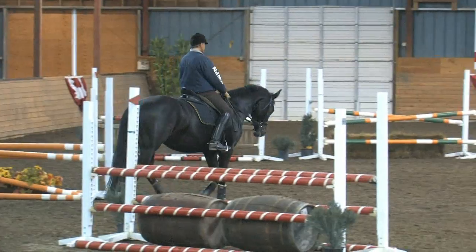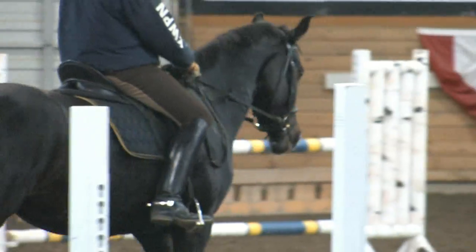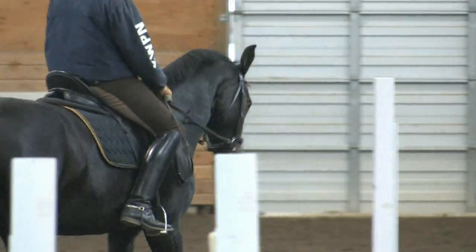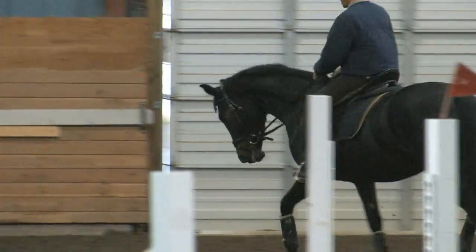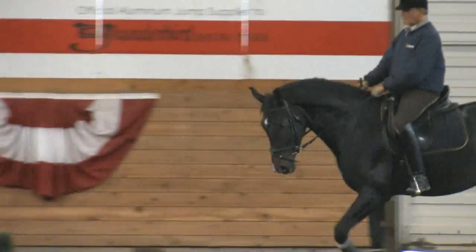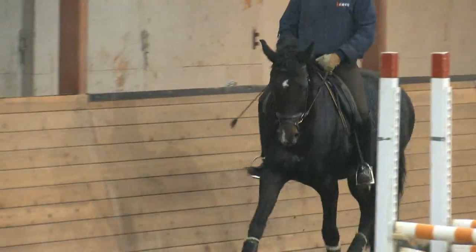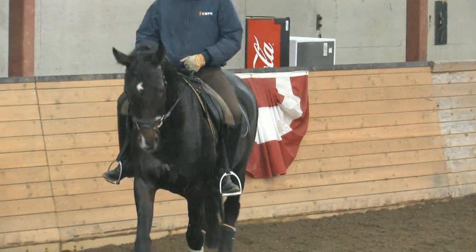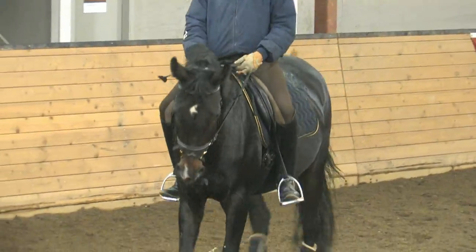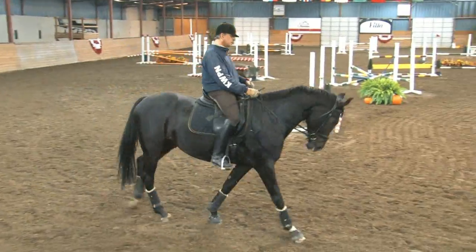I like the way she's reaching out for the bit right now. I hope you can see it, because I can feel it. Of course, she's not very steady in the contact, but that's understandable. Yeah, sitting trot is coming out. I have to make sure that in those downward transitions she doesn't dive down to the bit. So I have to half hold her up a little bit more.